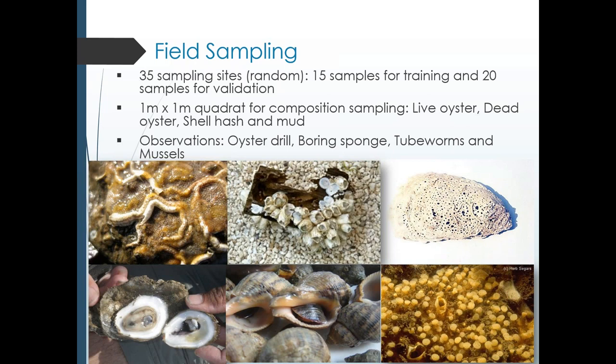And this consisted of going out and taking a 1 by 1 meter quadrat for compositional sampling, and that meant that we looked at the percentage of live oyster, dead oyster, shell hash, and non-shell hash, i.e. mud. In addition, we wanted to collect information on the presence of other types of organisms, just mainly to assess the reef health, the presence of oyster drills, boring sponges, as well as other fouling organisms that typically grow on reefs.